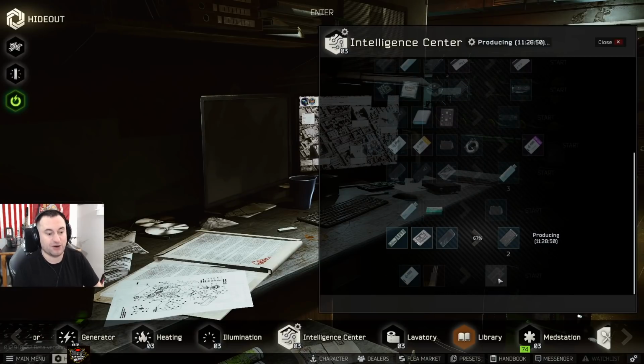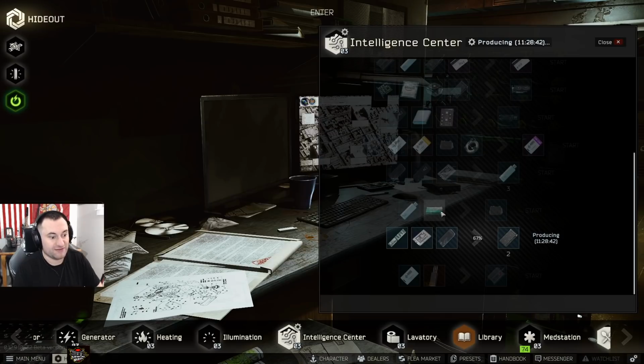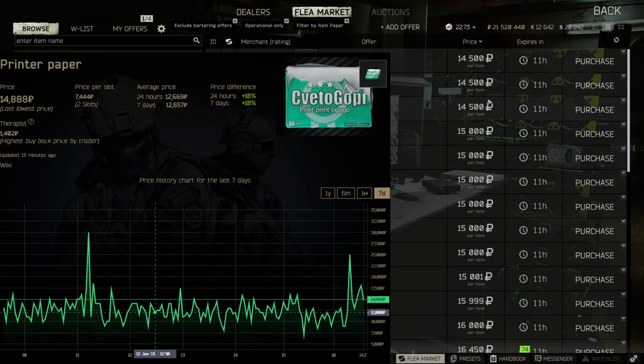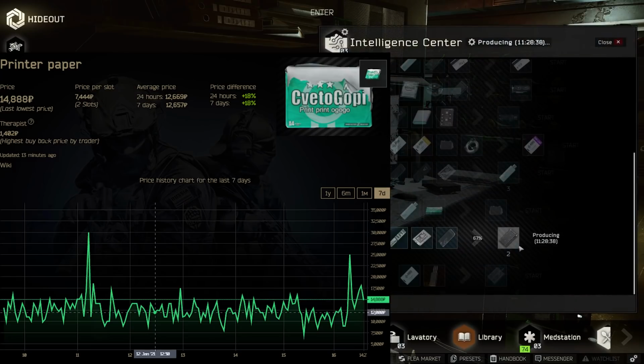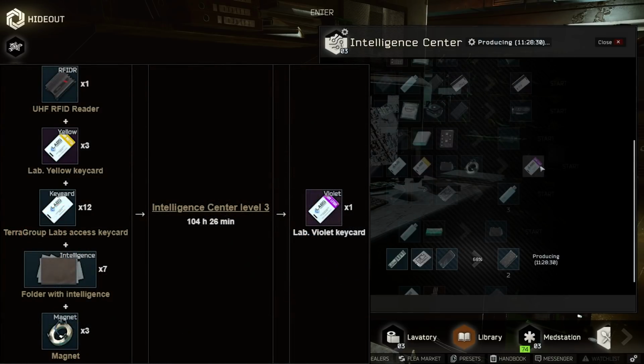You're probably going to see the price in these come down since they're cheaper to craft, and more people will start crafting them. Intel now requires printer paper. This has already affected the price. It's already gone up. So it doesn't affect the Intel a whole great deal, but it will make printer paper more expensive. And then the big one, they added the violet key card.